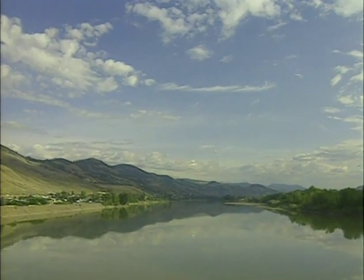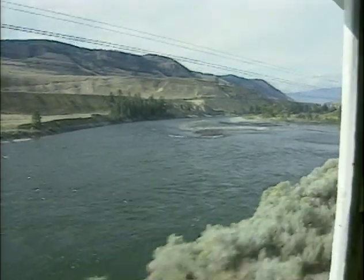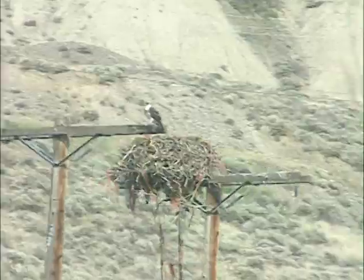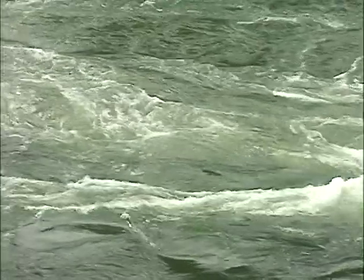A new day, and the train sets out for Vancouver. The route carries it down the Thompson River to the Fraser, through the Fraser Canyon, jogging from one side to the other, and over the bridges at Hell's Gate. Bald eagles patrol, and you might catch a glimpse of an osprey nest. Ahead, Vancouver, Canada's Pacific Gateway.